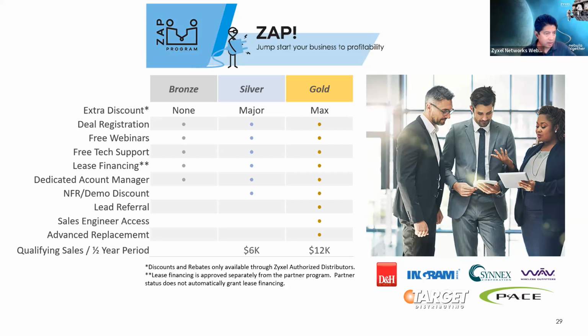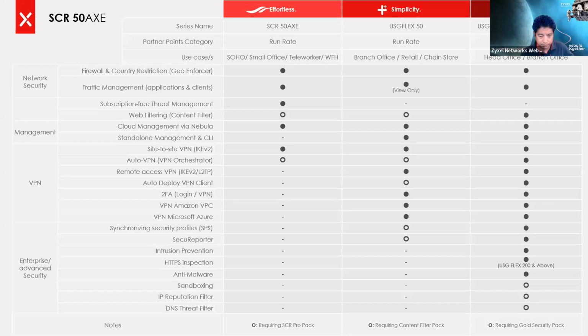So really not clear if the Nebula interface for threat management is displaying anything different from that for the USG Flex. So if you look back, let me go back to that page on the feature set, the comparisons. If you look at the comparison, the SCR only does firewall, traffic management, web filtering if you do the Pro. That's about it in ransomware management within that feature set.